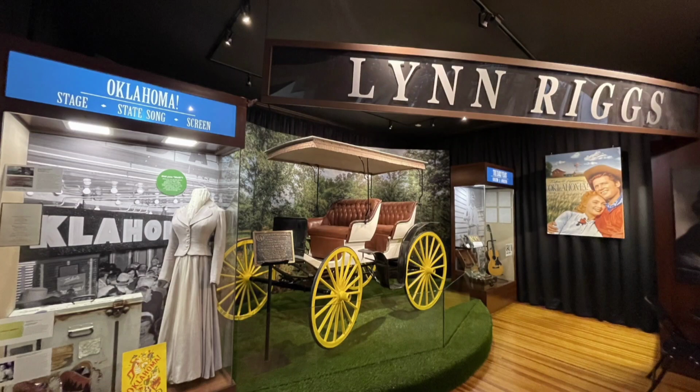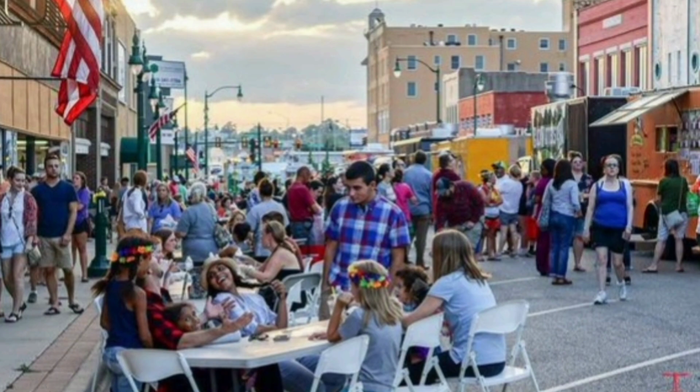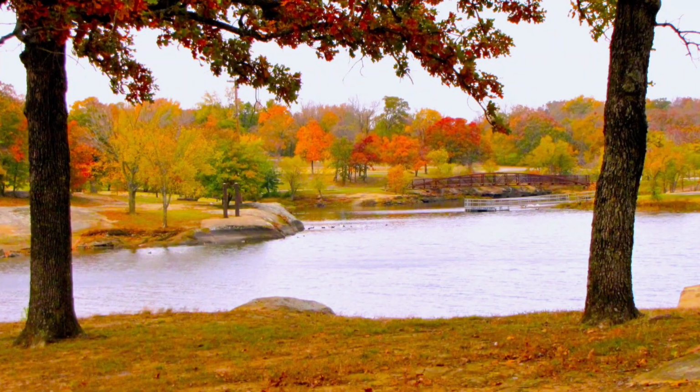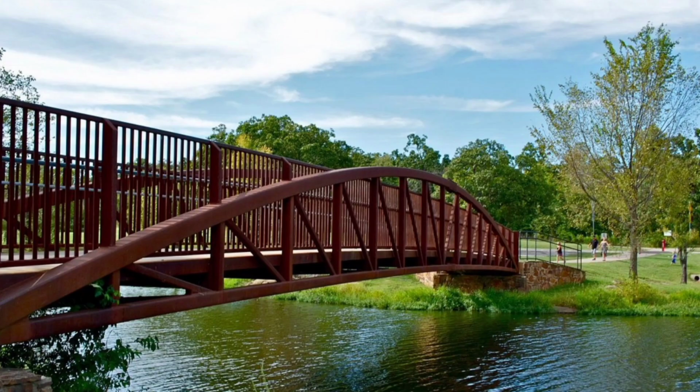Claremore boasts a rich cultural scene offering something for everyone. From local events to historical attractions, you'll always find something to explore and enjoy. Nestled in beautiful landscapes, Claremore is a visual delight. With parks, green spaces, and a serene atmosphere, it makes it an ideal place for nature lovers as well. Pretty great, right? Claremore is definitely one of my favorites out of the smaller towns around Tulsa.